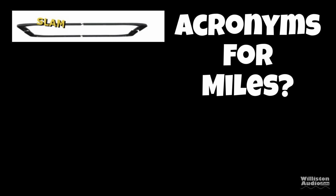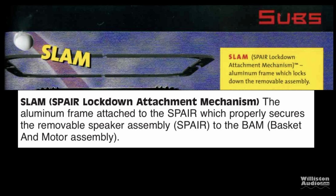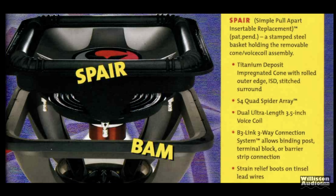Anyone who's ever been in the IT industry knows the extensive use of acronyms. It seems KICKER took this on as well with these new SoloX subs. Several parts of these subs, including the SLAM, or the spare lockdown attachment mechanism, also the spare, which is the simple pull-apart insertable replacement, in other words, the drop-in.